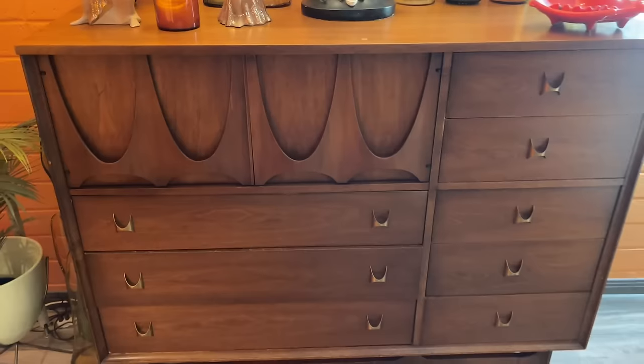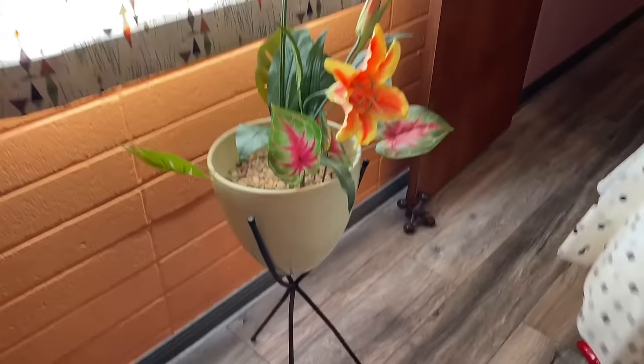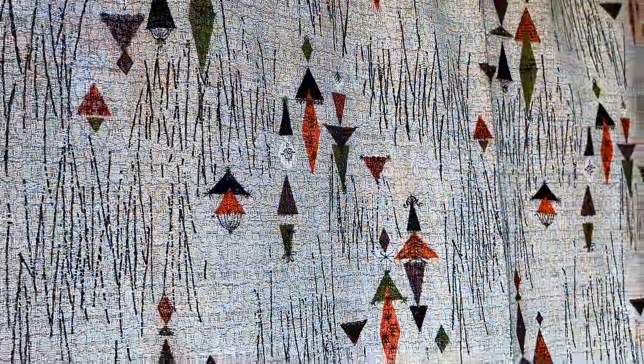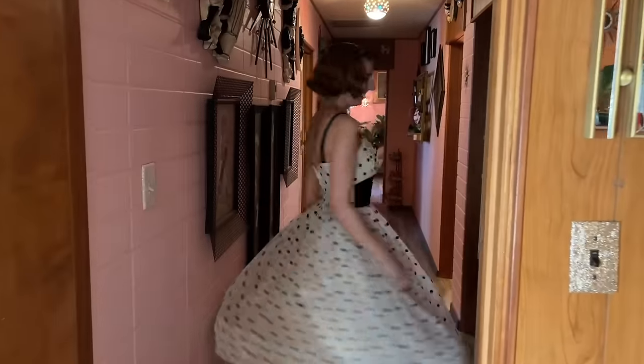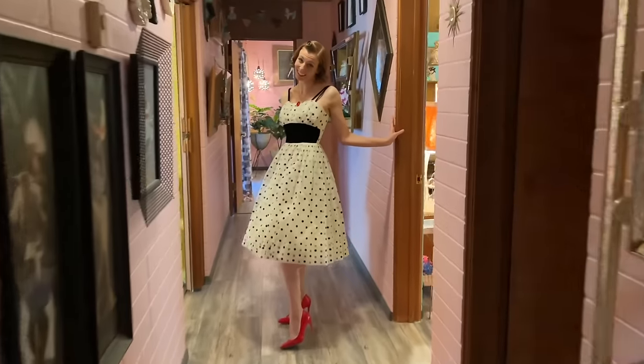And oh, this gorgeous piece of Brasilia. We found that for $20 at Kobe Swap Meet. It's a miracle. They said, we're not reloading it, take it. Don't we love these planters and these drapes? I know. The hall twirl. Any excuse.